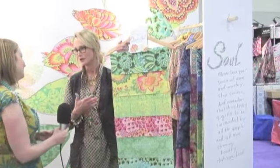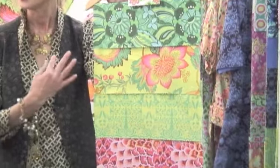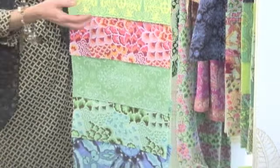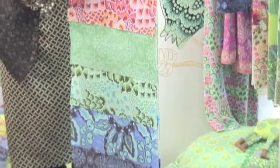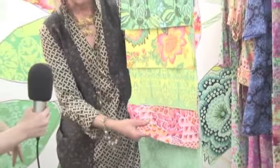And they're translated from my home decor collection from October release of Soul Blossoms. So they do coordinate back to some of the other prints, but I rescaled them down for garments and for quilting. Oh, wonderful. The quality is absolutely amazing. It is. It's definitely one you want to pet. It's really beautiful, and what's nice about it is the more you wash it, the softer it gets, which is hard to imagine because it's like butter.